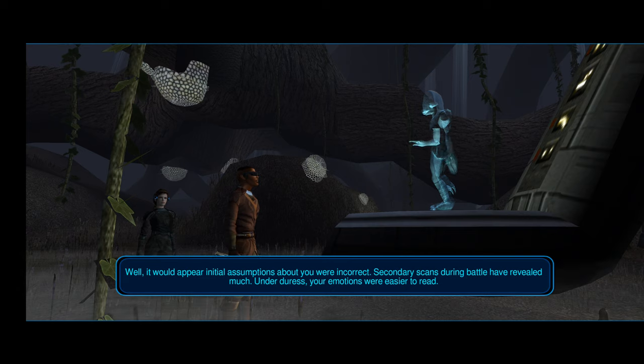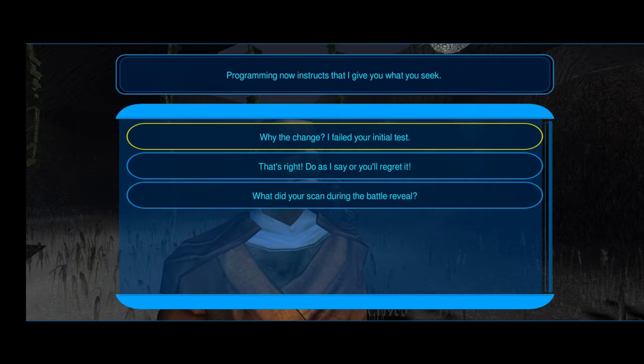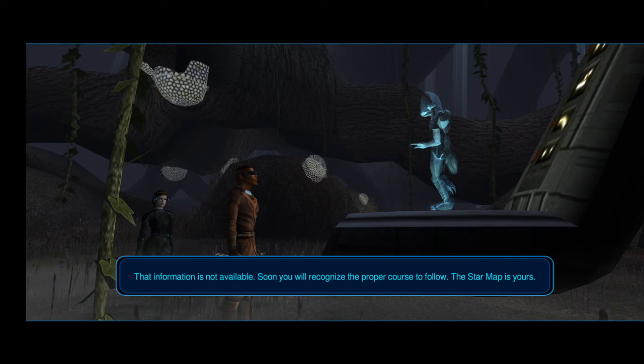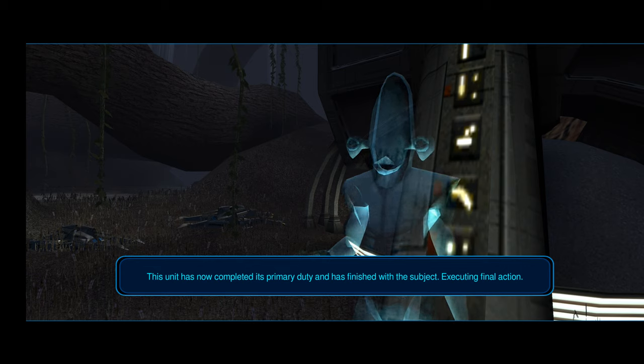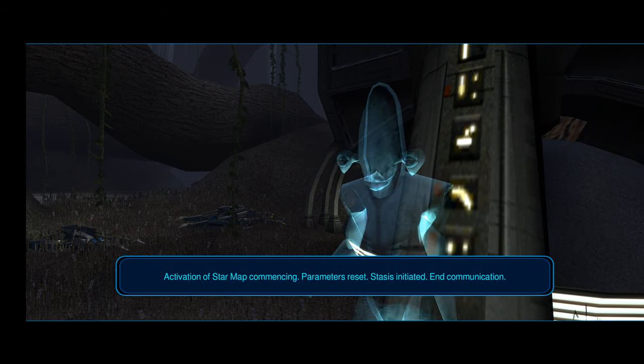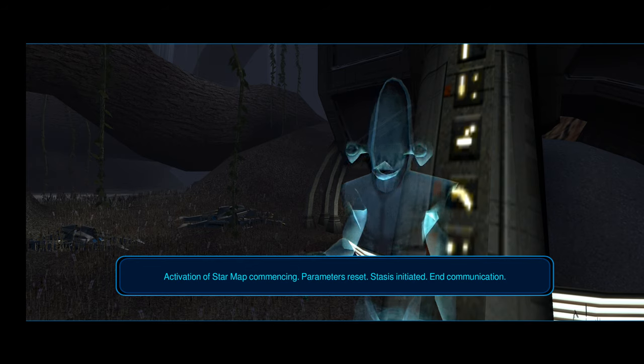Assumptions about you were incorrect. Secondary scans during battle have revealed much. Under duress, your emotions were easier to read. Programming now instructs that I give you what you seek. That information is not available. Soon you will recognize the proper course to follow. The star map is yours. This unit has now completed its primary duty and has finished with the subject, executing final action. Activation of star map commencing. Parameters reset. Stasis initiated. End communication.